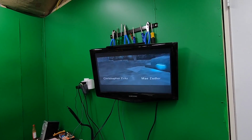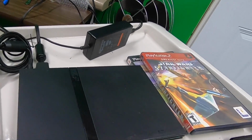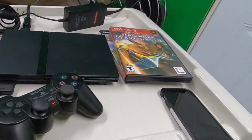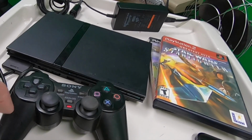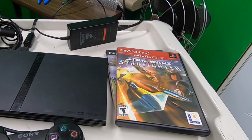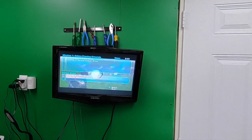All right, next thing I'm testing is this PS2 Slim, another power supply that Tommy Bernard gave me. I picked up this DualShock 2 controller at a church sale for $1. I already have these 2 games sitting around, so yeah, and it works fine. I just tested it, so I'm going to put this together now.